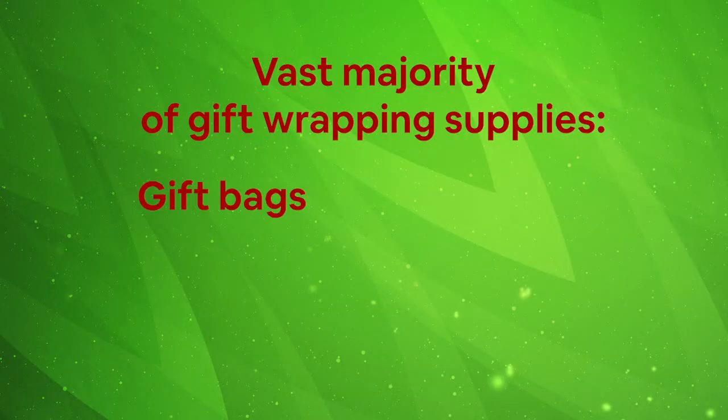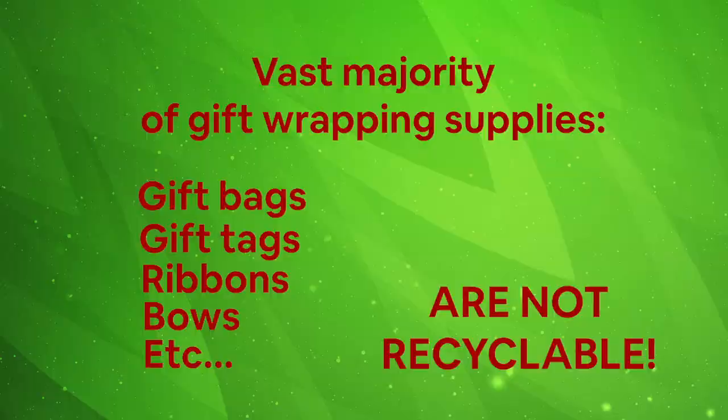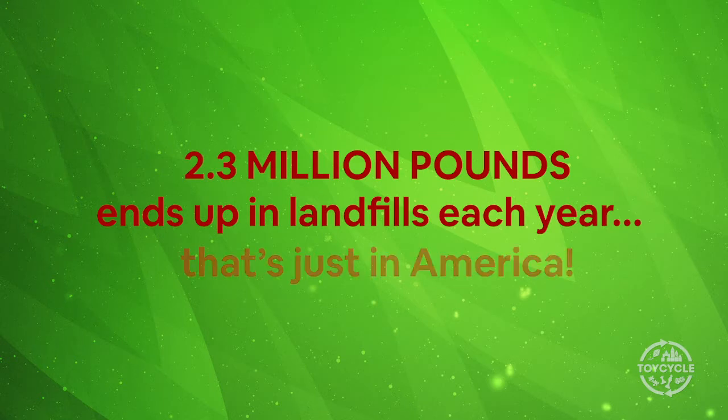It's important to note gift bags, gift tags, ribbons, bows, and other embellishments, they're not recyclable. Wrapping paper, we think, oh, it's just paper, but actually it's typically coated with plastic, and it's usually got harsh inks and dyes, embedded foil, glitter, making it a very poor candidate for recycling in most communities. 2.3 million pounds of the stuff winds up in landfills each year. That's just in America. Let's not forget that the original source of all that wrapping paper is trees. Trees that have to be cut down, treated with chemicals, lots and lots of water used in the process just to make wrapping paper, just so we can wrap our presents, just so it can be thrown away.